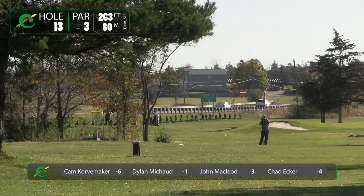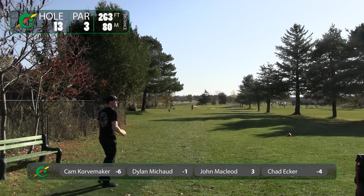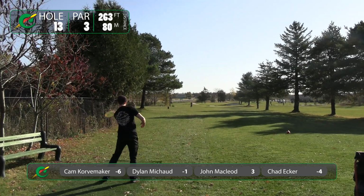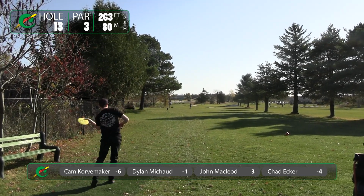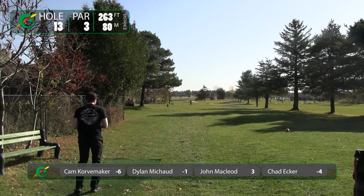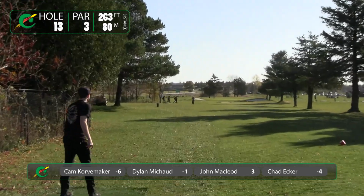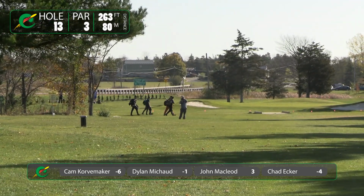The problem becomes if you leave it too far right, now you've got a long putt straight at the water. So what do you do? Do you try to play for the par and take your tap in 3, or do you leave it out too far right and try to make your putt for your 2? Or you play it like me and put your first one in the drink and then putt from the edge for 3.